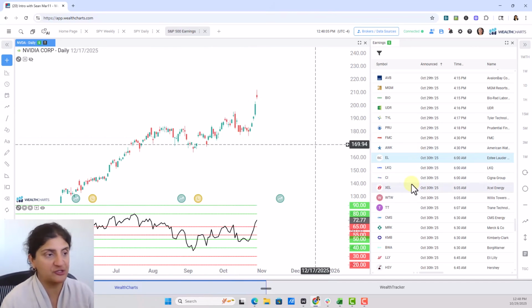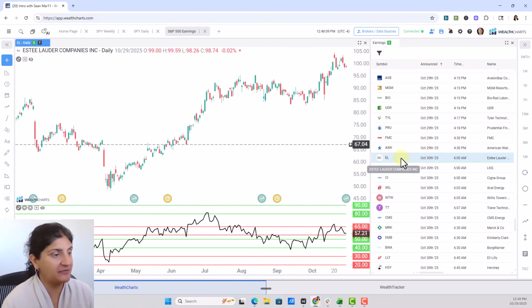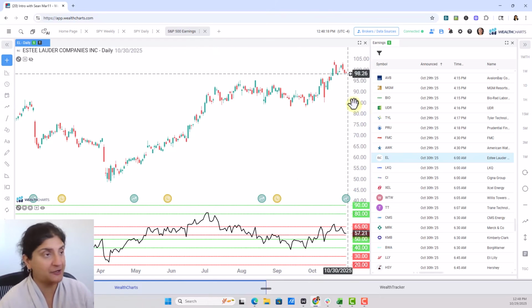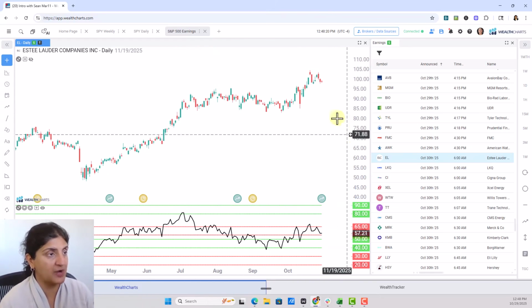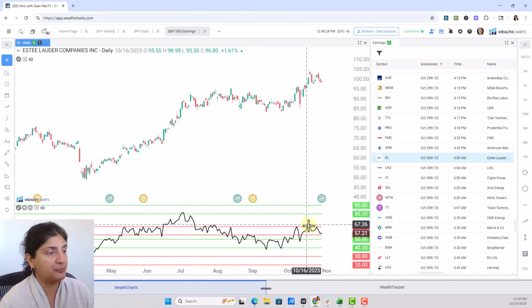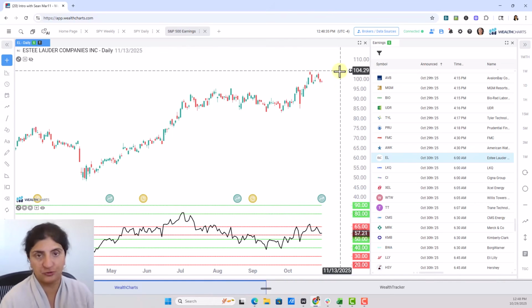I have my Wealth Charts panel here, where the first one in the list is Estée Lauder. This is a stock that right now is having a beautiful breakout from a base. You can see that there was this hold back in late September, it pushed higher, and I think it's got some more room to run. It's consolidating at the moment. There's a disconnect between price here, October 20th, versus the price action on July 3rd, which created this RSI peak. However, I still think bigger picture, there's room for upside.